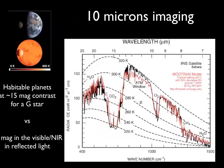One thing I've been pushing is 10 micron imaging, so I'm almost done. I think I have maybe 3 minutes. It was 10 microns. Earth is actually the brightest object of the solar system at 10 microns.